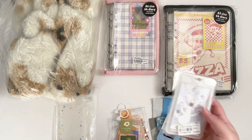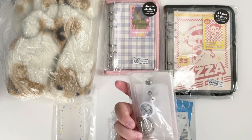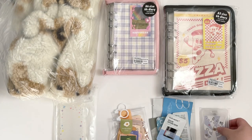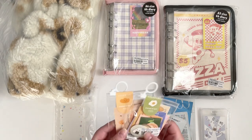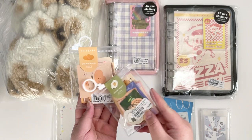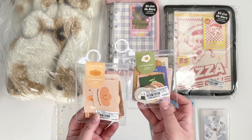Next is this little ID card holder. My friend wanted this, so she was planning to decorate it. Next two items are these sticker sets. They're really cute. This is like a bread theme, and this one's a food theme one.